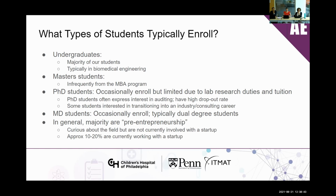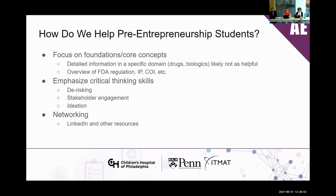As I reflect upon my years teaching the class, I have a general sense that a lot of the students I teach are somewhat pre-entrepreneurship. They're curious about the space, but they're not actively involved in doing a startup per se. About 10 to 20% are actually working in a startup. So how can we help students who are potentially pre-entrepreneurship?